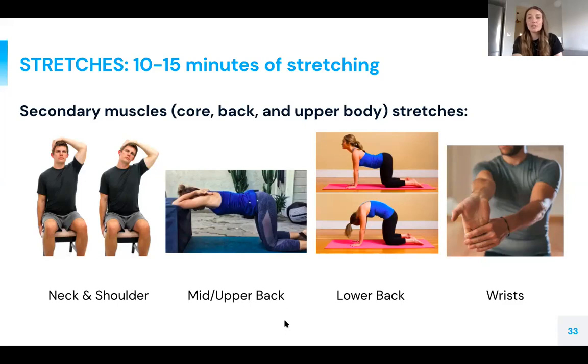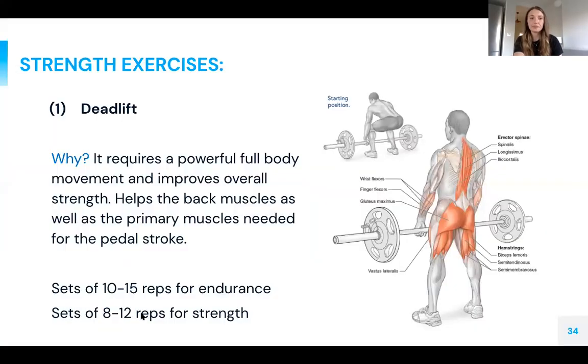But yeah, so some really good stretches here, but if you're looking at certain programs, I would encourage you to make sure that there are also these secondary stretches in there as well. Now, strength exercises, I've chosen 3 that are really efficient. So basically they target a number of muscles that I think are important.